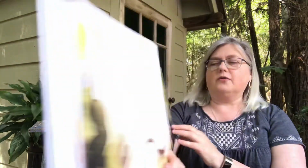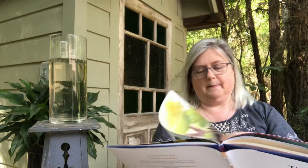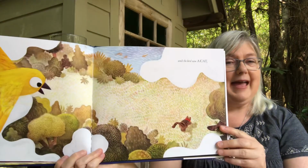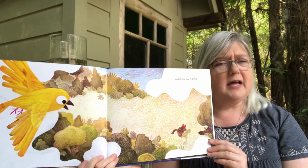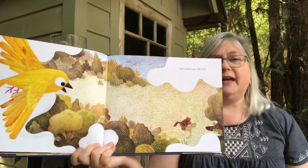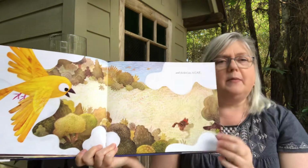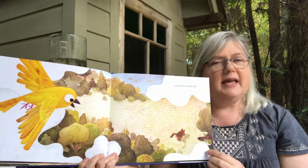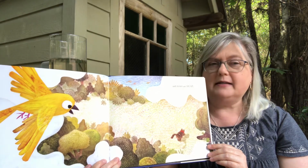The cat walked through the world with its whiskers, ears, and paws. And the bird saw a cat. Now, you may have heard somebody say, I had a bird's eye view, and that means that you're way up high and you can see everything, just like this bird. He's up high. He's only seeing the back of the cat because he's looking at him from above. I think all of these animals are seeing the cat in a little bit different way, a different perspective or a different point of view.